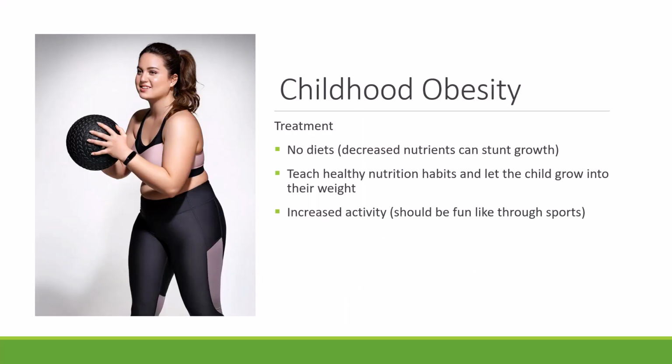The treatment of obesity in kids demands a nuanced approach that prioritizes health and well-being. Implementing restrictive diets is generally discouraged, as decreased nutrient intake can potentially stunt growth during a critical period. Instead, the focus should be on teaching healthy nutrition habits that promote balanced eating and overall nutritional well-being.